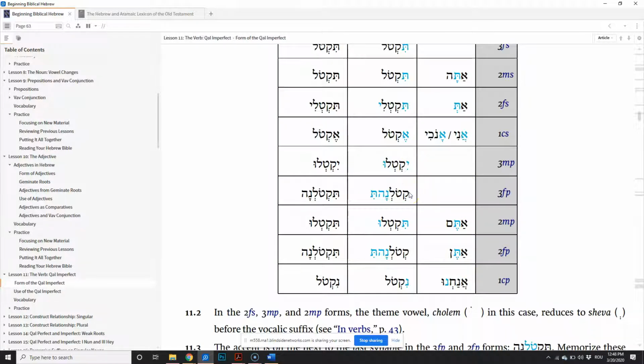The 3FP and the 2FP are identical. So there is no distinct form to say those ladies did something versus you ladies did something. The feminine plural is the same form whether you're talking about those ladies or you ladies. That's this tiktolna. It's the same whether it's second person or third person in the feminine plural.